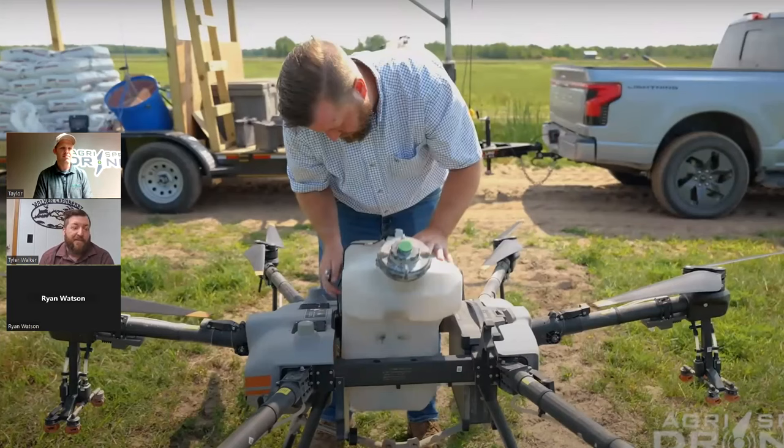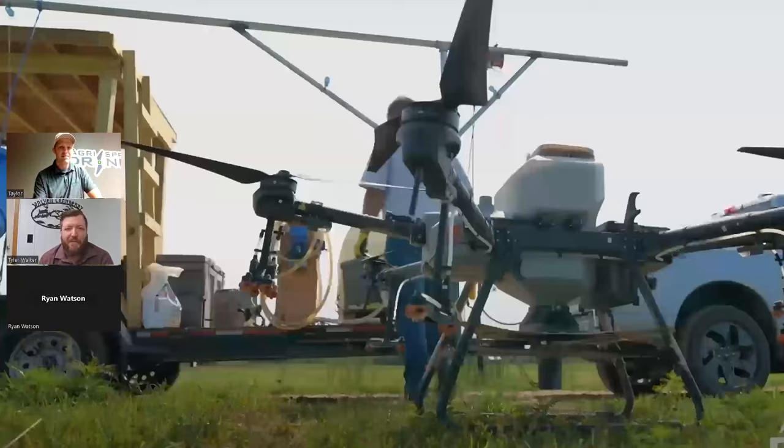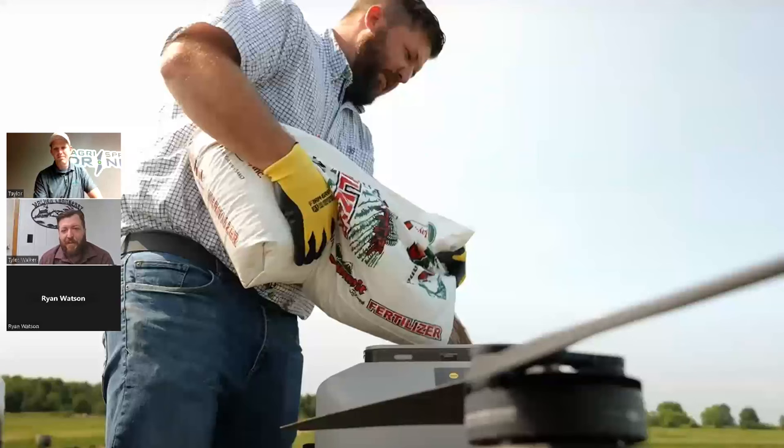Additionally, if the fertilizer isn't clumpy or anything, it's not terrible to dump the bag directly into the top, but it is a little clunky. You know, the arms are sticking out there, and you're trying to dump a bag into the hopper. There definitely was some spillage and it wasn't always the cleanest.